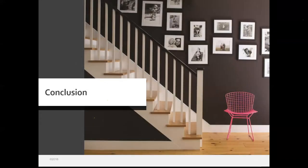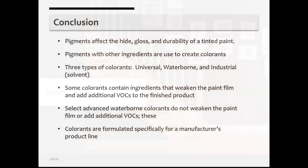So as we reach the end of our presentation, what can you take away? Well, paints are carefully formulated to balance performance, ease of application, and cost.